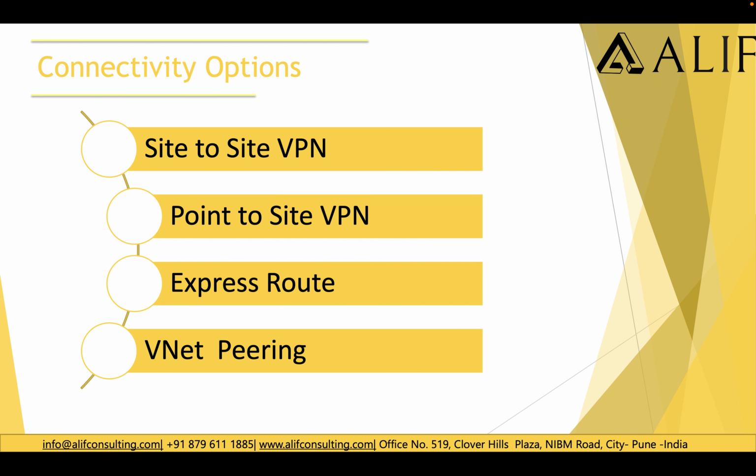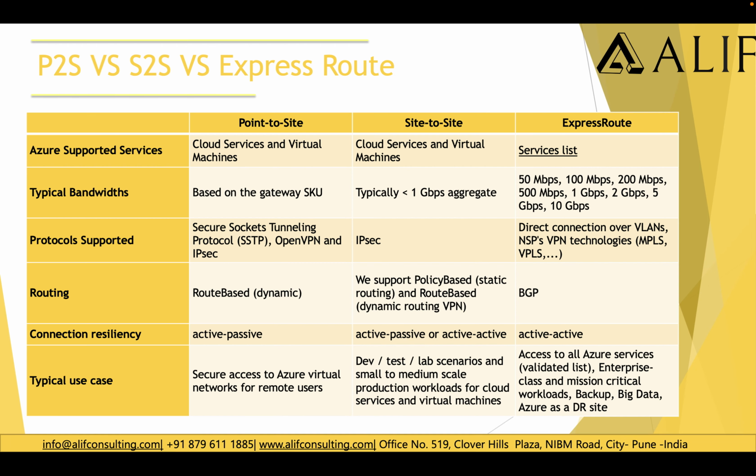Now, here are the options we have for connectivity. We do have site to site, we do have point to site VPN, we do have ExpressRoute, and we do have VNet pairing. By VNet pairing I mean if we have two VNets between two different subscriptions, then we can use the VPN gateway to connect the VNet to VNet communication as well.